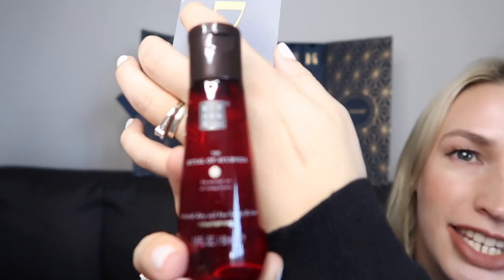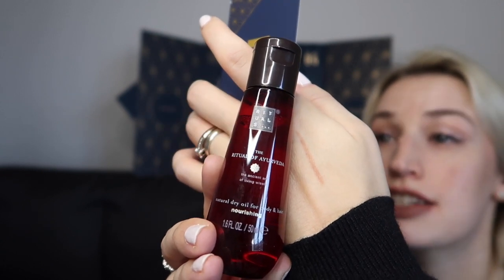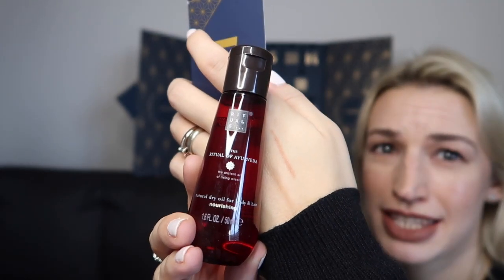Day number 7 over here. And this one's escaped from its tissue paper. This is a body product, and it's by Rituals. And it is called the Ritual of Ayurveda Dry Oil. I'm sure I'm mispronouncing that, I'm afraid.